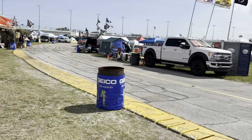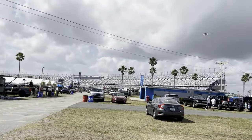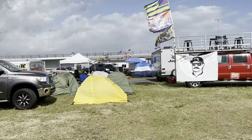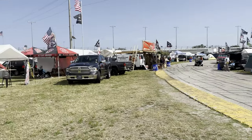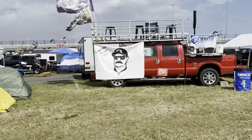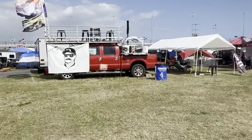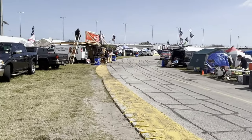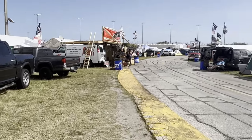Down here in the infield campsite, this is the turn four end of the track, and I'm going to go out on a limb and guess this is where a lot less money is spent, we'll call it. We'll wander over by some of the other high-end motor coach stuff here, but I'm guessing this is where the parties are probably, or have been, all weekend. Although it seems pretty tame down here today. I think the long weekend has taken its toll. I've seen a lot of really exhausted, hungover looking people. Let's see if we can find anything fun.